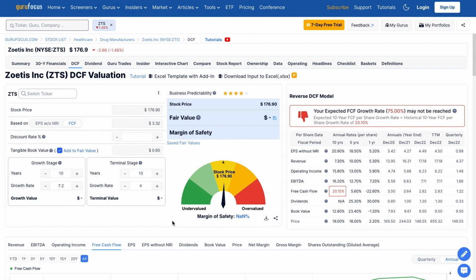Everything we've discussed so far is important, but there's something missing that in my opinion is the main reason to analyze Zoetis, which takes us on to using a discounted cash flow model to come to an estimate of Zoetis' fair intrinsic value. A DCF model is based off the predictability of a company's free cash flows.